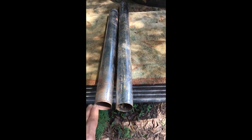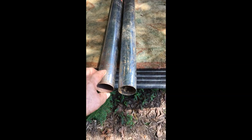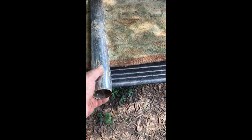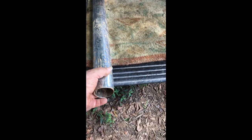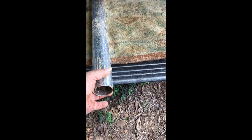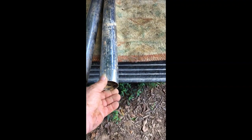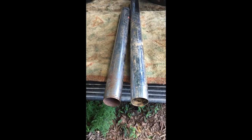I said it's a little shorter, but it'll be easier to push the dirt out if it's not slanted, because when I push the dirt out from the other end, it compresses and tightens up in that cone, in that tapered part. So I'm going to use this one today. It's already pretty deep. Yeah, but I'll make it deeper.